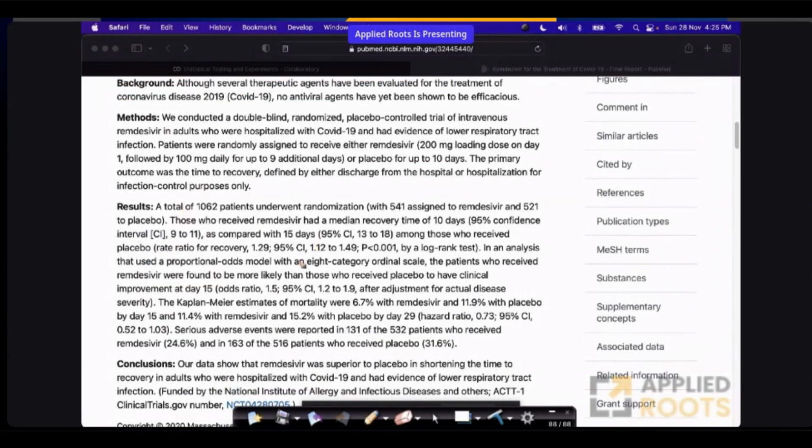I'll briefly give you an idea, and then we'll understand how this has to be done by us if we were to do it. So this test was conducted on 1,062 patients. The total sample of patients that were randomized was 1,062. 541 people were assigned to Remdesivir, which means these people were administered Remdesivir. 521 were administered something called a placebo.